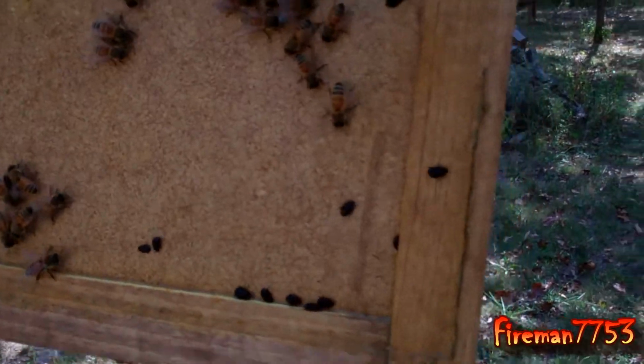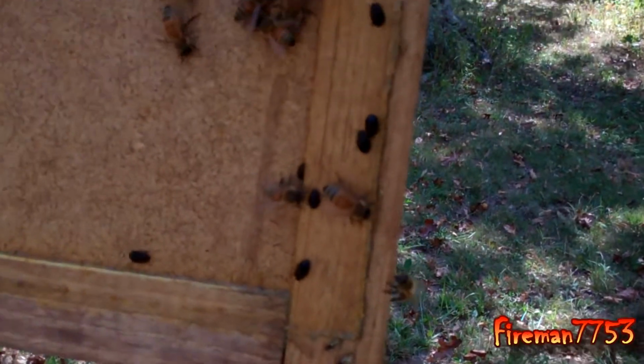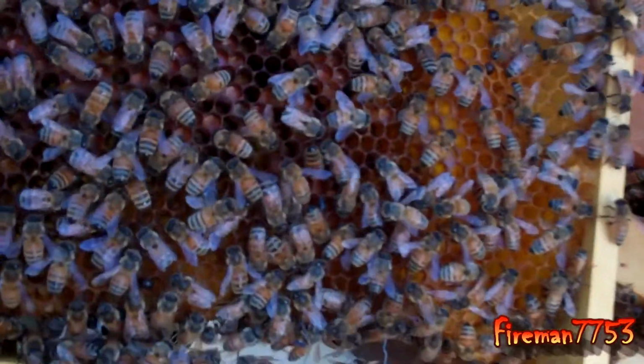So here we go. Look at them run. As soon as I take my inner cover off, you see the Swifter sheets are loaded up already. So I'm going to go on a beetle killing spree. I spent about an hour in my last hive just killing beetles, and I guess I'll be doing the same for this one. I'll show you what I've been finding on my frames.